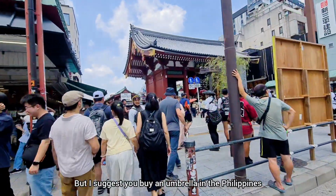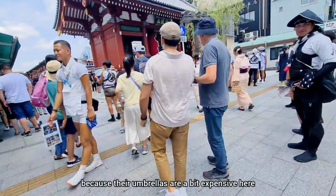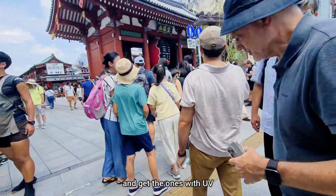Pero I suggest sa Pilipinas kayo bumili ng umbrella ha, kasi medyo mahal yung mga umbrella nila dito and kunin nyo yung mga may UV na.